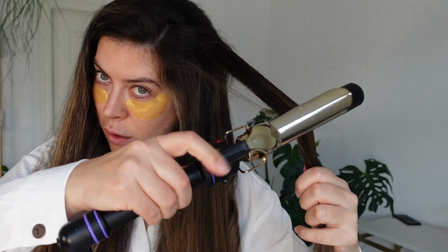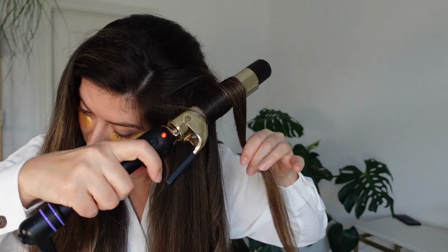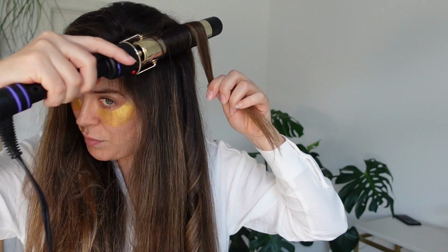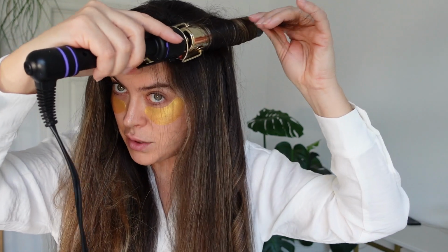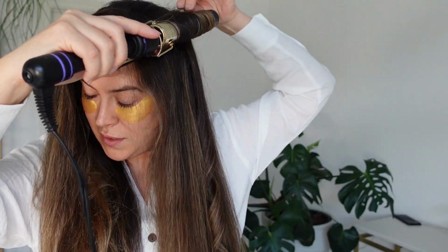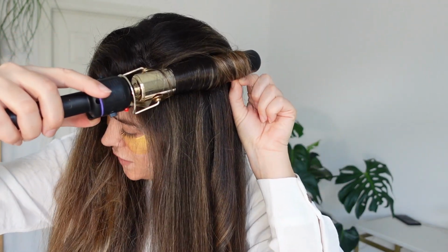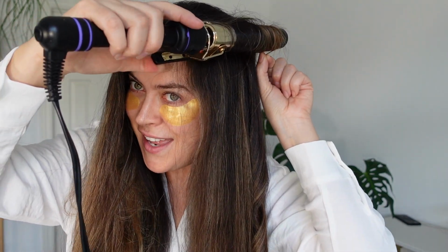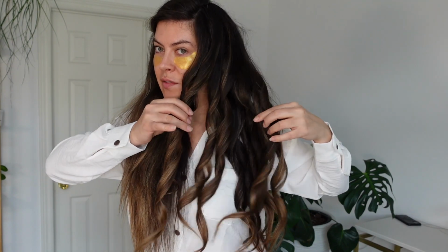All right, so I find this to be the fastest, but also giving me the effect that I want. I try and get this part of the curling iron as close to my scalp as possible because I do want to curl the top of my hair, and then I'm really taking my time with the ends here because I barely want any heat on the ends. And then I'm going to count to 10. 1, 2, 3, 4, 5, 6, 7, 8, 9, 10-ish. And that's it. This section is finished.